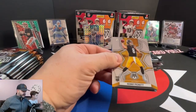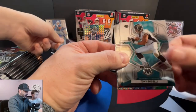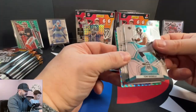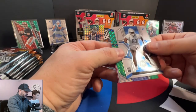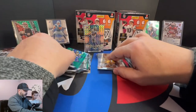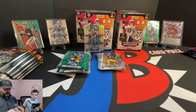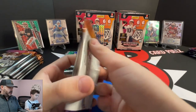Last pack of this box. We already had an auto, so I don't suspect anything else. Maybe Jalen Johnson. Oh, wait a minute. Missed that. Slipping right by. Kenny Pickett. That's another QB we're kind of looking for. It's his base. Marvin Jones, Myles Garrett, Josh Pascal, and then Eric Dickerson on the green. Jalen Johnson or Jaquan Brisker? That'd be the Bears we want, I think. All right, let's go. Let's see what we got for Jackson here.